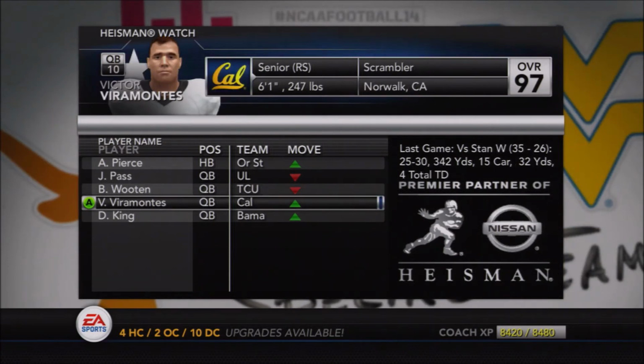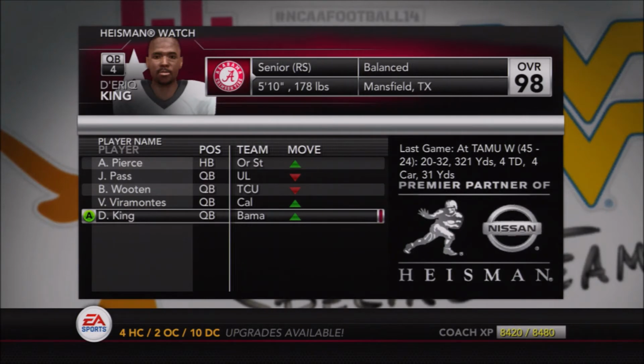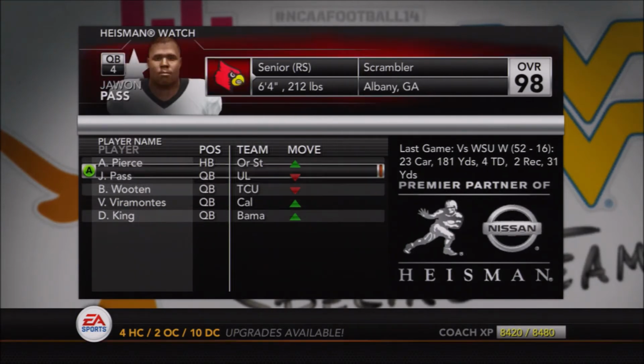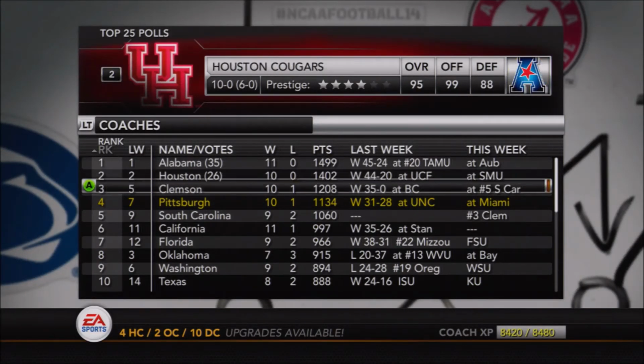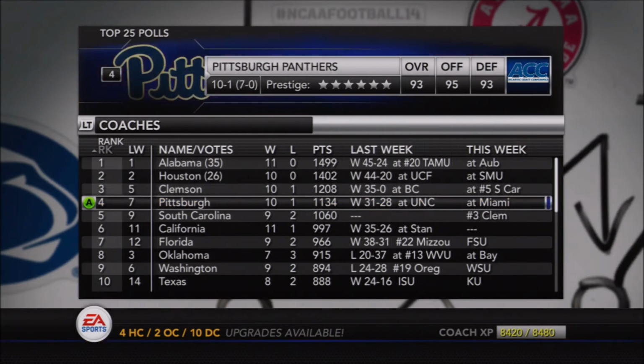Artavis Pierce for Oregon State jumps back into the top spot in the Heisman race, while Victor Viramontes and De'Eric King, a couple of other quarterbacks, are throwing their name into the hat. They're both going to play in conference championship games, so they may have an opportunity to jump ahead of some of the other players in this list, depending on how things go.